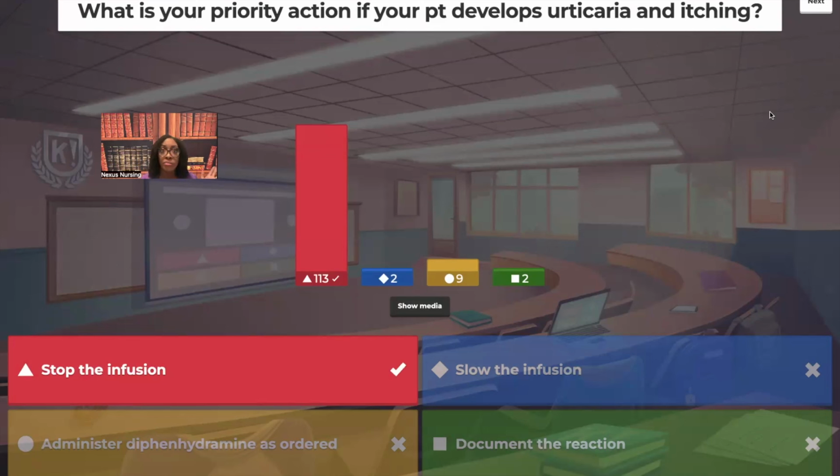Notice I listed off a million things before you call the healthcare provider. Why? Because when you're calling that healthcare provider, you have to have something to tell him or her. What did the patient look like? What happened? What did you do? What did they look like after you performed your nursing intervention, right? You have to have information to provide to get more orders. So very good. The first thing you're going to do is stop what's harming them. Great job, guys.